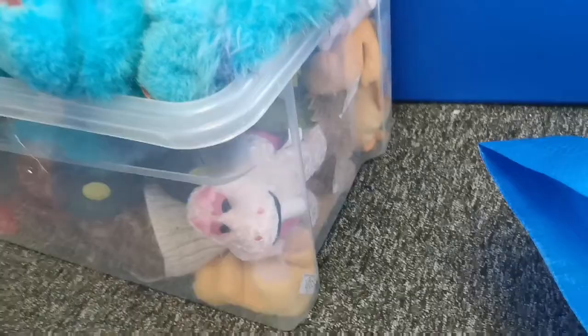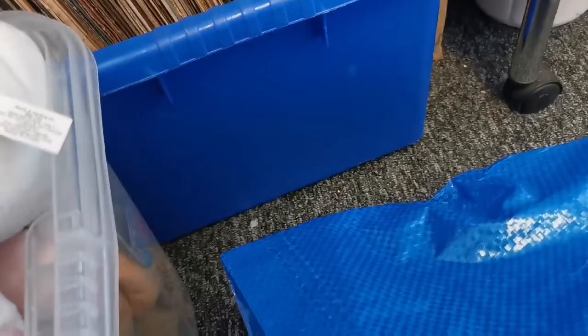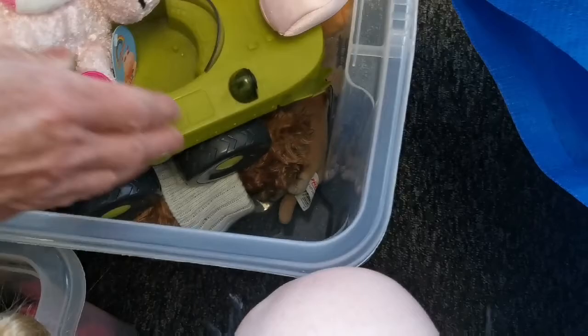Sooty's in the bottom of there. I need Sooty out of the bottom of here. Sooty. Where is he? He's in the bottom of here. Look, there he is. Oh, he's got his wand that's a bit bent. Limited 2010. Don't know how much he is. He's free.